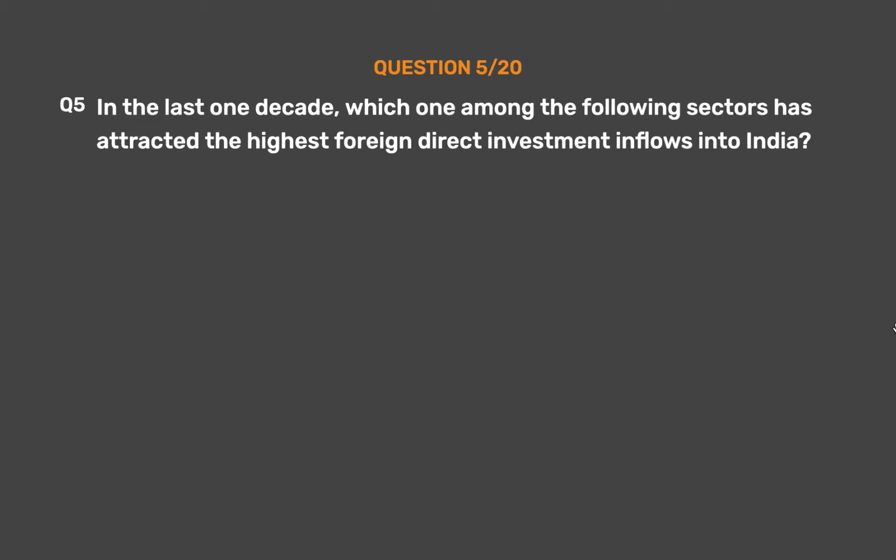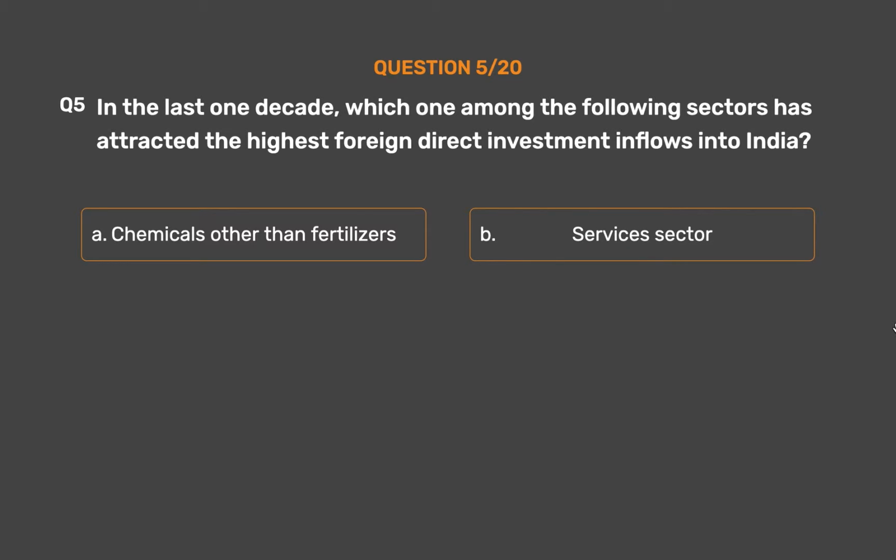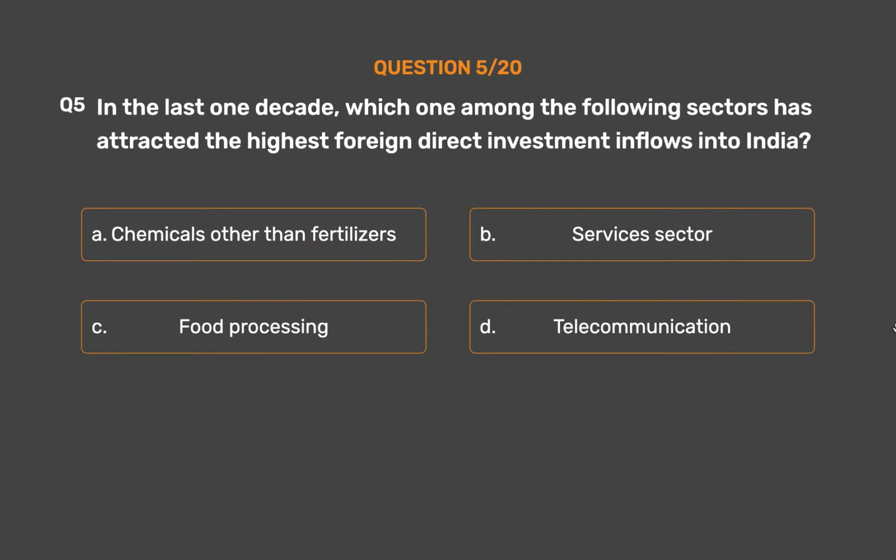Question number 5. In the last one decade, which one among the following sectors has attracted the highest foreign direct investment inflows into India? Option A. Chemicals other than fertilizers. Option B. Services sector. Option C. Food processing. Option D. Telecommunication.